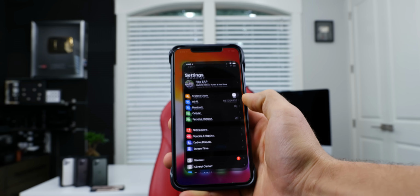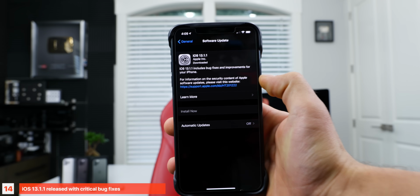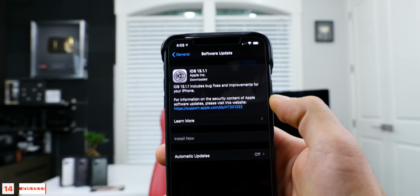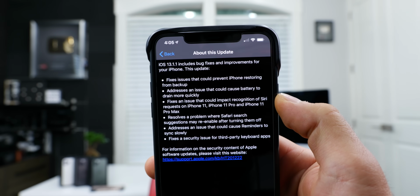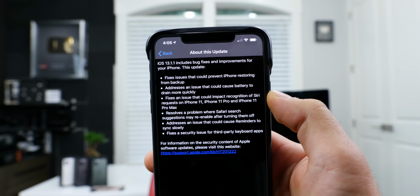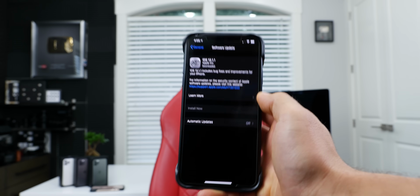And some software news. Today, iOS 13.1.1 was released with a number of bug fixes. The ones that I think are most important here are a battery drain fix, Siri request recognition issues have been fixed, and the third-party keyboard security issue has been fixed, where it would be granted full access even though you didn't allow it. Would recommend updating to that one.